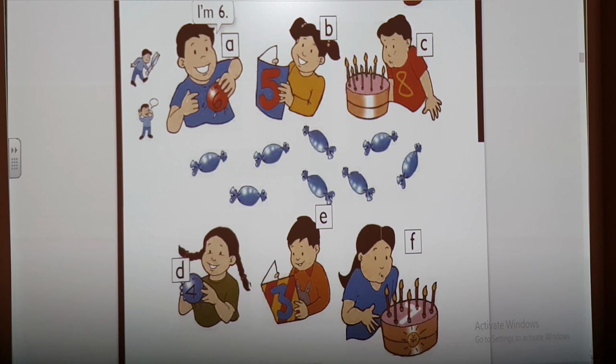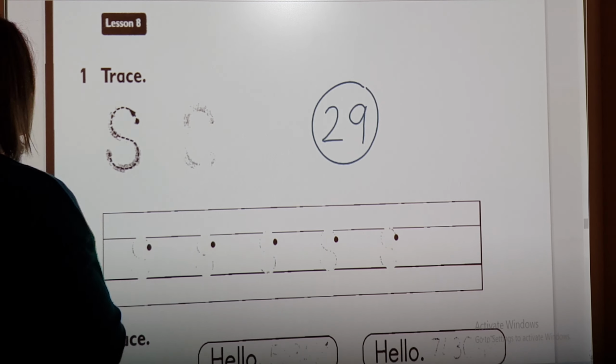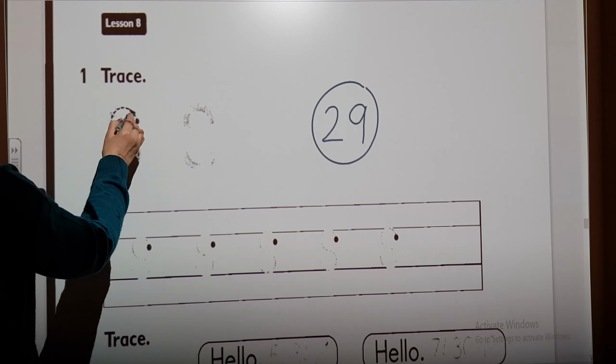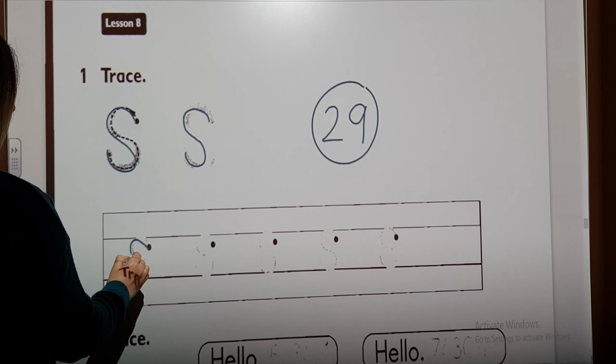Now, let's go to the activity book. Please open your activity book on page 29. Today we have tracing letter S. Activity 1, trace. So trace S.